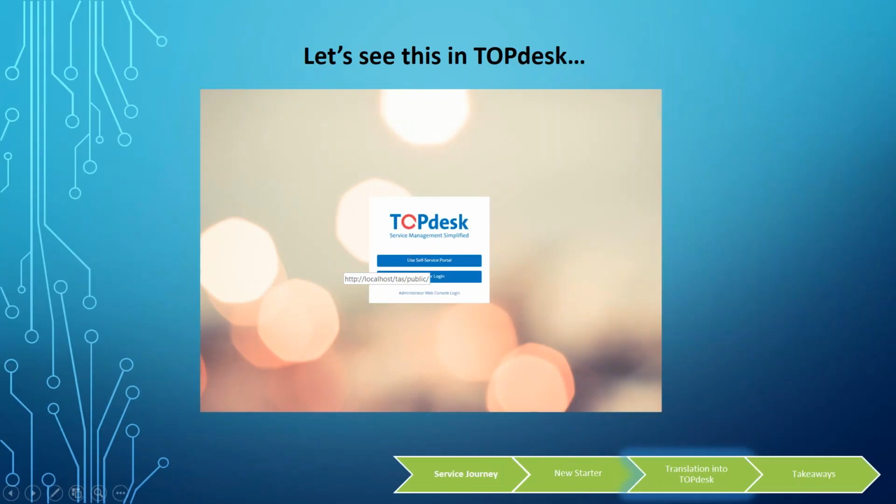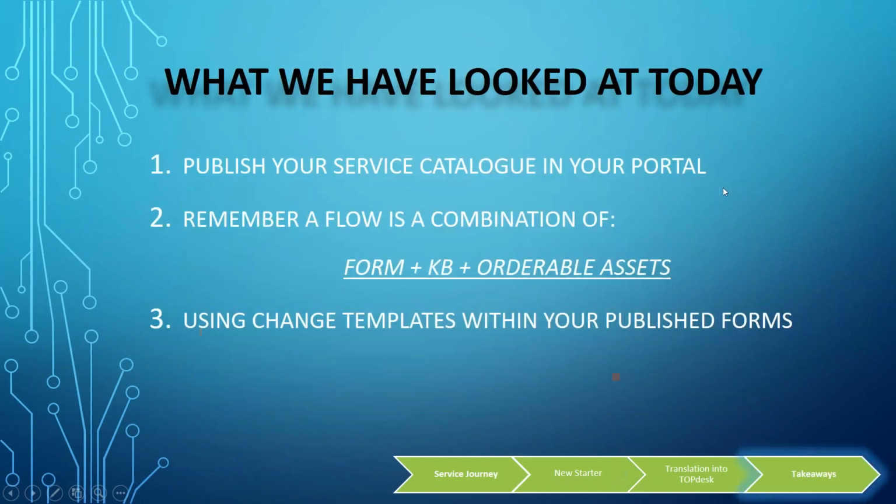So now that we've seen really quickly how this works in Topdesk, what I want to do is just summarize what we've looked at today. So first of all, we've seen how publishing your service catalog in your portal will empower end users to get the right information, to readjust their expectations about the service you deliver, and just to be a bit more familiar with what you guys deliver as a business. Sometimes people are just a bit confused. Is it IT? Is it facilities? But if we put it in the service catalog, then they will know exactly what to expect at the right time from the very beginning.